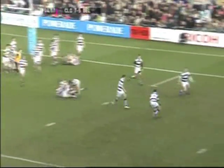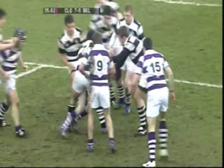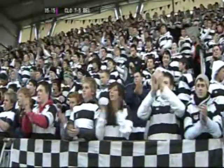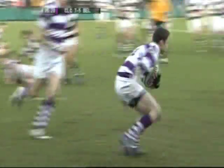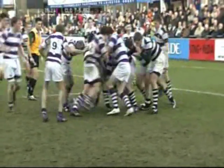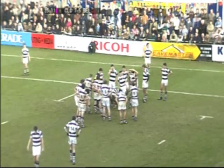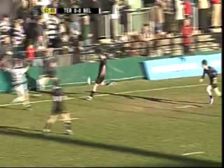Now it comes to the backs, and on the right wing is Jared Mullen. Can he make it to the line? Great defending by Belvedere. Well, they did very, very well there in spite of the tremendous pressure being exerted by Terenure. It looked as if Jared Mullen could make it to the line. Dived and dodged ever closer, but that Belvedere defence, and it was that man Peter Synnott once more who was in to save the day.